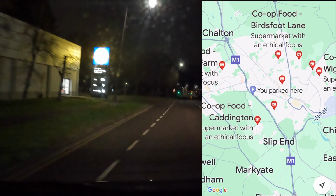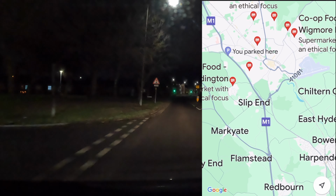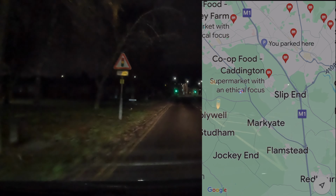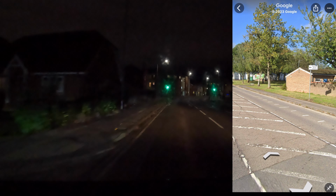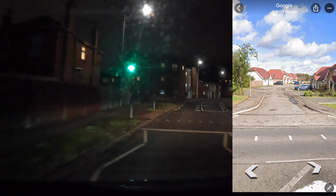Our next tip is to have a look for shops around the area on Google Maps first, as they often have parking nearby. You can then use Google Street View to explore the area further.